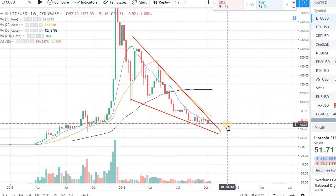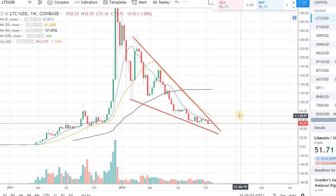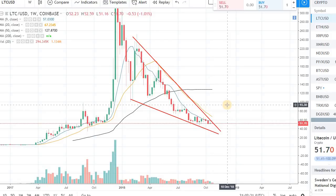All right, so keep an eye on Litecoin. It can bounce, and it can bounce pretty hard when it does. So the first level of resistance is going to be around $60-70 for Litecoin, and then we have to reevaluate the market as a whole, because a lot of these things will move up and down with the market itself.